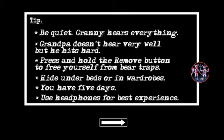Tip: be quiet, Granny hears everything. Grandpa doesn't hear very well, but he hits hard. Press and hold the remove button to free yourself from bear traps. Hide under beds or in wardrobes. You have 5 days. Use headphones for best experience. I can't even talk right now. Okay, so let's get started. We're going to be having a fun time right now.